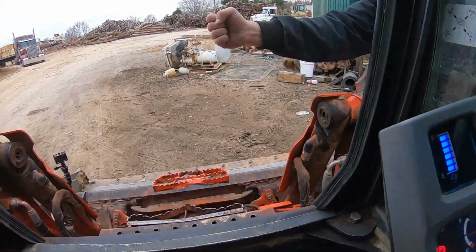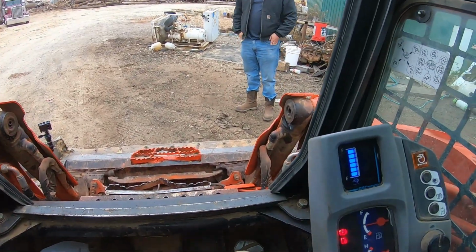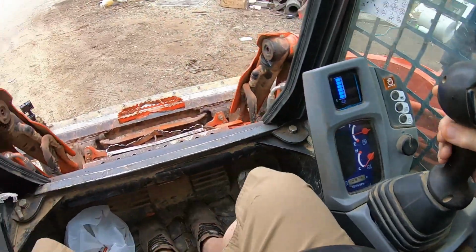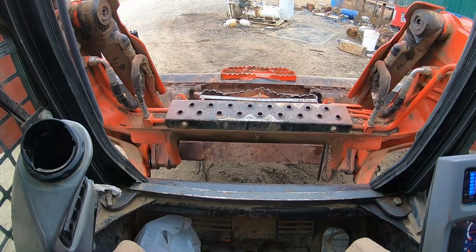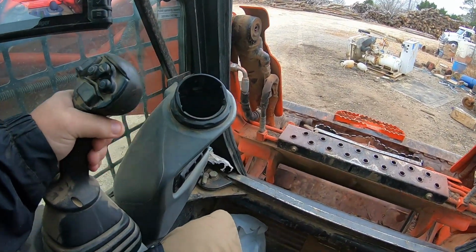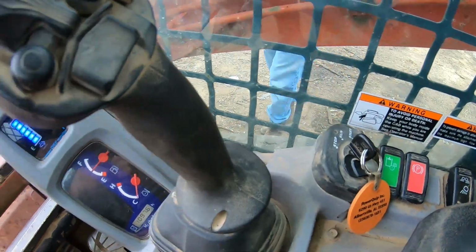Right. This side is your up, down, bucket, and that's forward, reverse. Okay. Yeah, I'm about to lift the bucket up a little bit, other than that. Backup camera. It's very handy. Green. Oh, okay. Very nice.